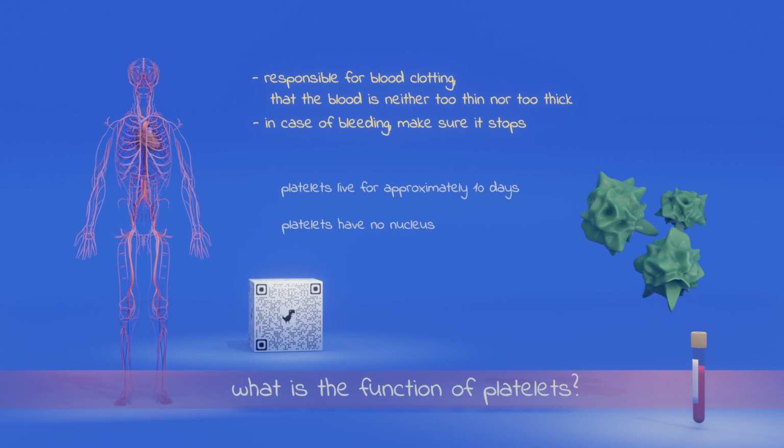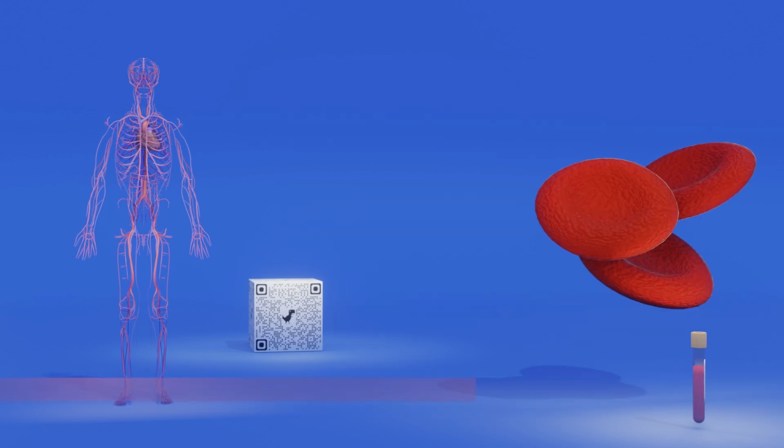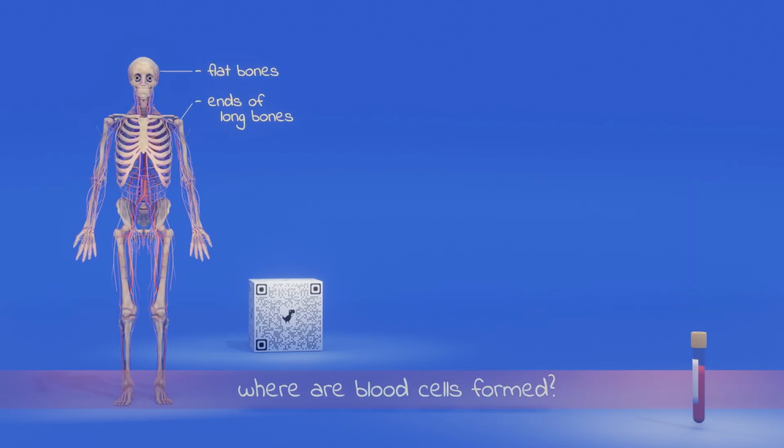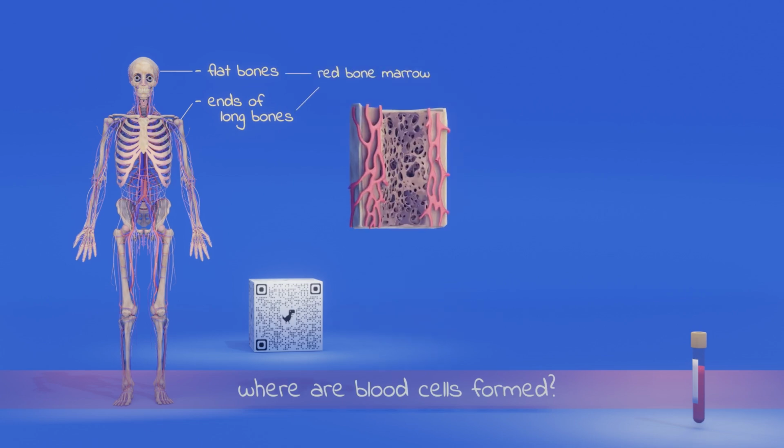Blood cells therefore have a limited lifespan. The platelets live for 1 to 2 weeks, the red blood cells live for 3 to 4 months, and the white blood cells only a few days. And where are new cells formed? New cells must be continuously created. This happens in your bones, the flat bones, such as the skull, sternum, and shoulder blade, and in the long bones. In these bones, you will find red bone marrow where stem cells are formed. And once the stem cells have been formed, they start to specialize.